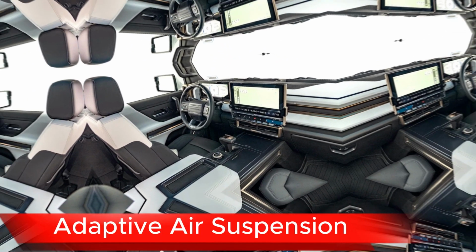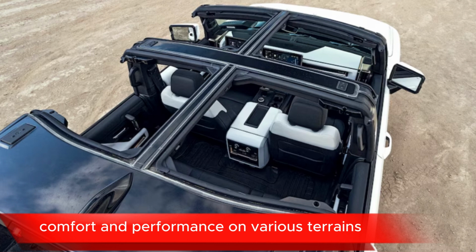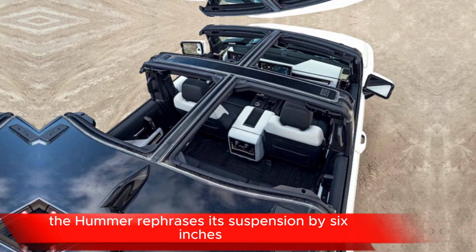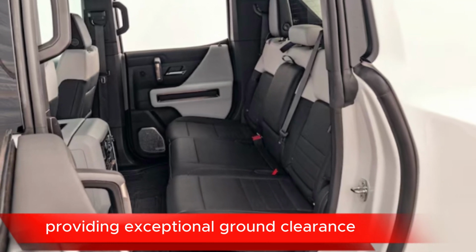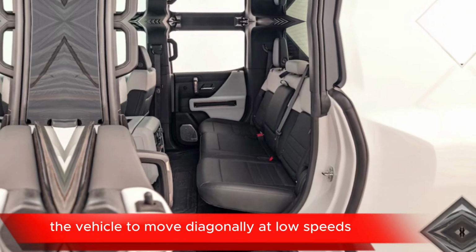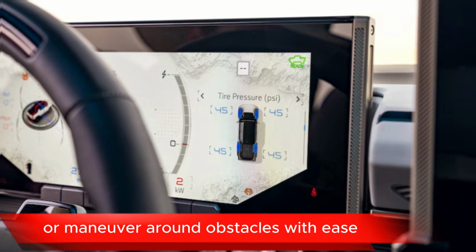Adaptive air suspension. This intelligent system adjusts the vehicle's ride height to optimize comfort and performance on various terrains. Extract mode. With the touch of a button, the Hummer EV raises its suspension by 6 inches, providing exceptional ground clearance for tackling challenging obstacles. Crab walk mode. This unique feature allows the vehicle to move diagonally at low speeds, enabling it to navigate tight spaces or maneuver around obstacles with ease.